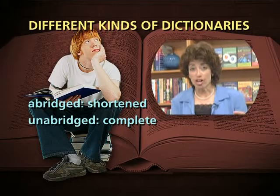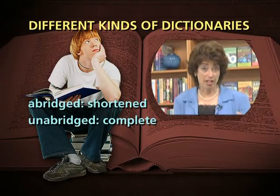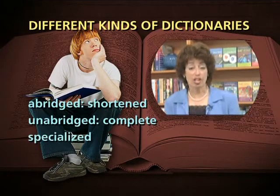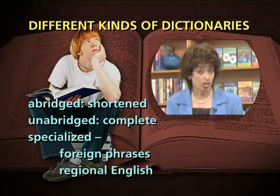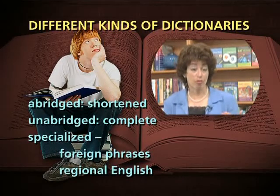The abridged dictionaries are the ones that you find in your computer programs, in your little pocket dictionaries, or in your pocket computer programs. And those are perfectly fine for everyday use. We also have specialized dictionaries. We have dictionaries of foreign phrases. We have dictionaries of regional phrases, because in different parts of the country we use different words.